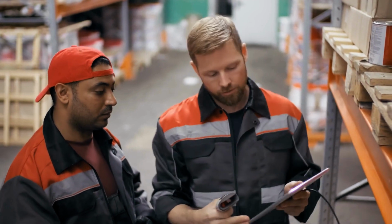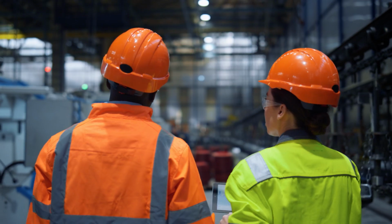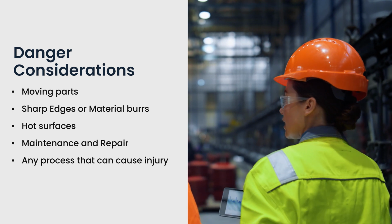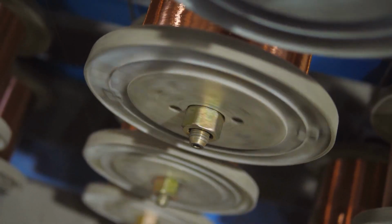The exact nature and severity of an injury a machine might cause you depends on the circumstances. Besides amputations and other serious crushing injuries, burns and blindness are also common, and highly traumatic injuries. As a team, workers and supervisors should review the dangers associated with any tools and equipment. If it involves moving parts, sharp edges or material burns, hot surfaces, or any processes or component that might cause injury, it should be safeguarded.